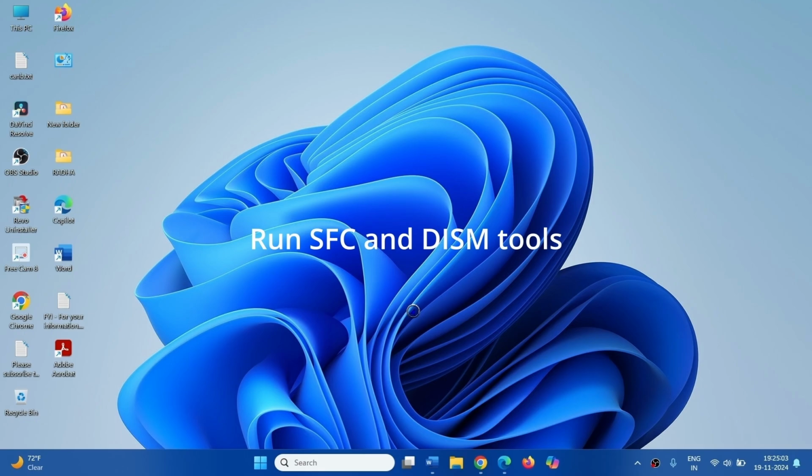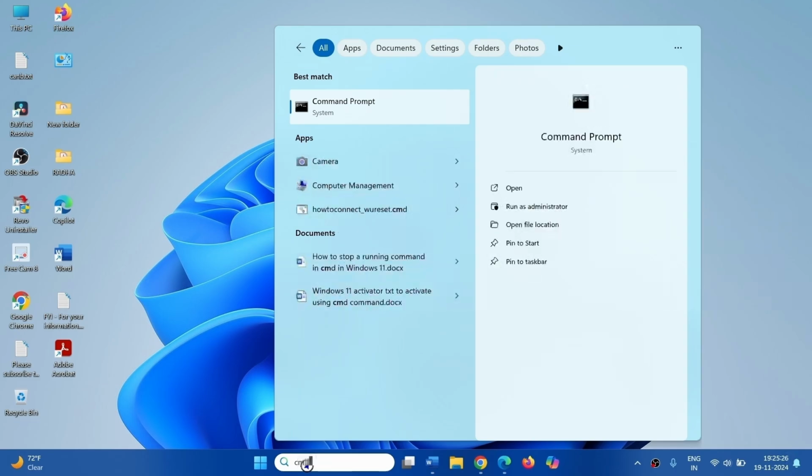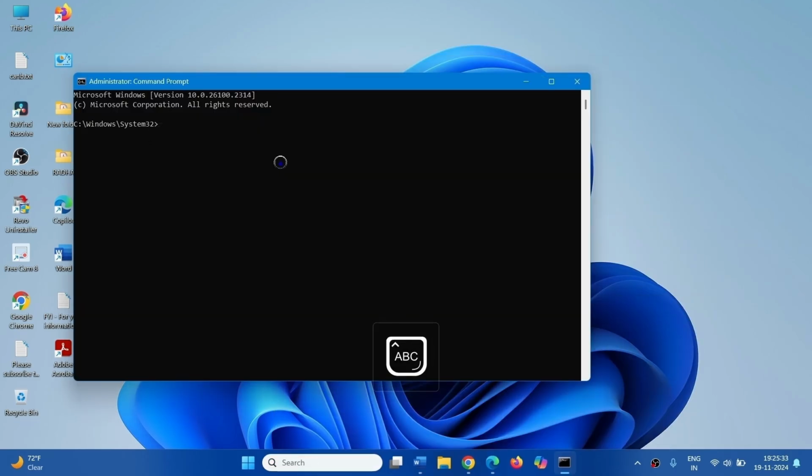Corrupted files and folders may also trigger wfplwfs.sys. So run system file checkers and DISM tools. For this, click on Search, type CMD, select Run as Administrator, type SFC /SCANNOW, press Enter.